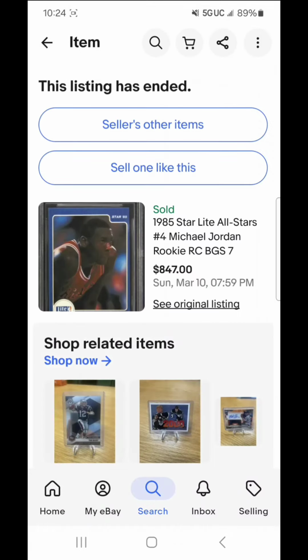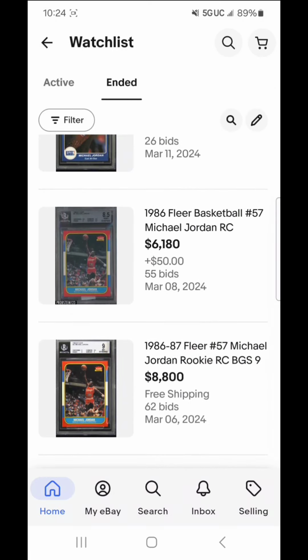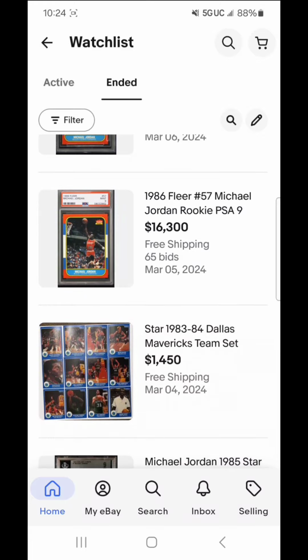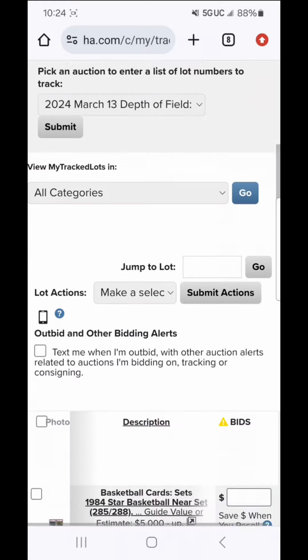Here's that light, the light ending, BGS 7 ending at 850. And yeah, we have the 8.5 at 61, and I think I looked at these before. So now let's go switch on over to Heritage. Let's go check out some of the ones going on in Heritage.